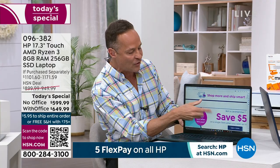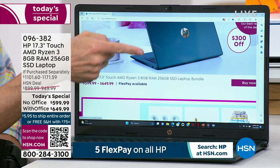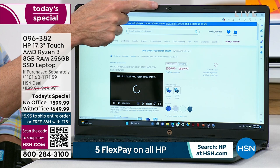When you get your computer home, the number one thing is how darn easy is it to use? When you've got a 17-inch screen, the single biggest screen, and a 12-hour battery, when you've got backlit keys and a fingerprint reader, when you've got a high-definition video camera, you're gonna wanna use it every day.